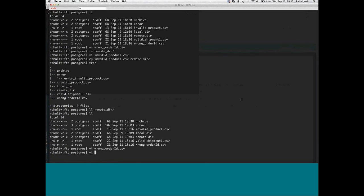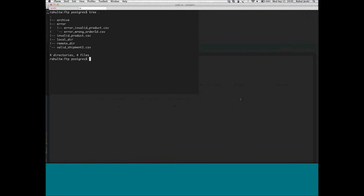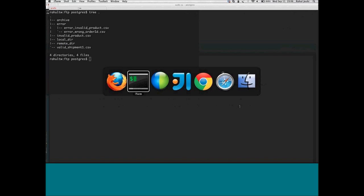Let me now place this file into our remote directory. As you can see again, this wrong order ID file has also been deleted from the remote directory. Now it has been moved into the error folder because there was a wrong order ID in it. We can look into the order status now. There's still a shipment error on it. So that was the second error scenario.